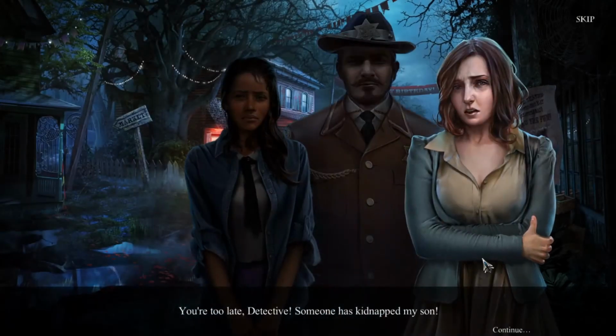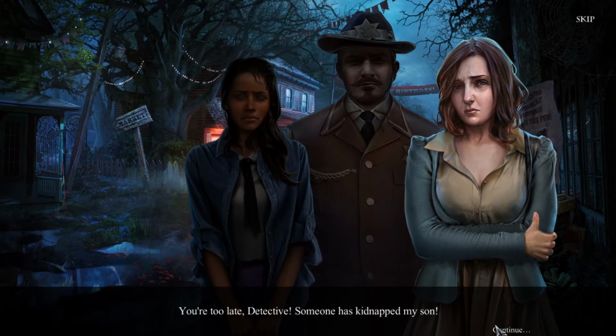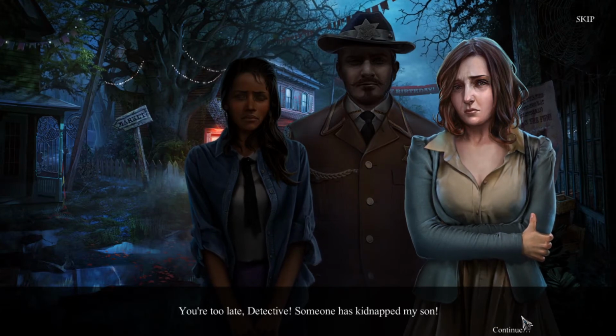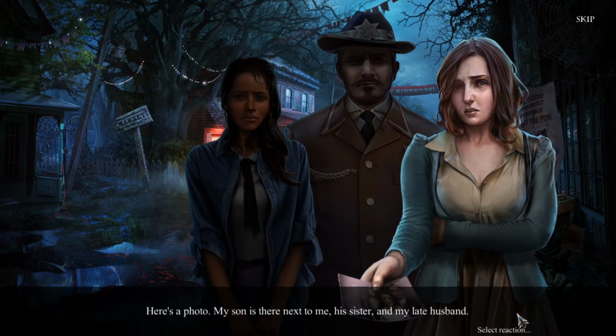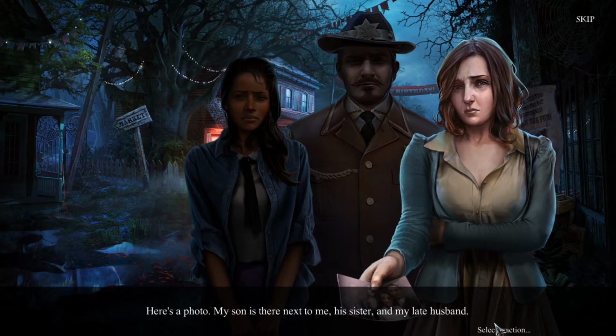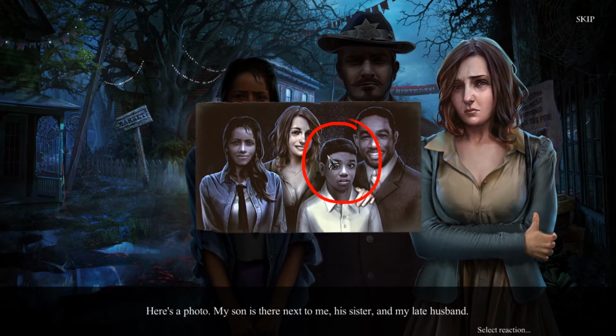You're too late, Detective. Am I? Someone has kidnapped my son. Oh, it's all about you. I'm too late because it's your son. What about hers? Or his? Or anybody else's? Here's a photo. My son is there, next to me, his sister, and my late husband. Am I too late for that too? There's him.